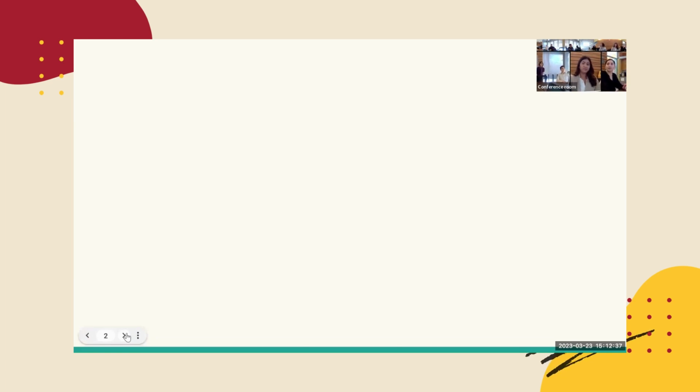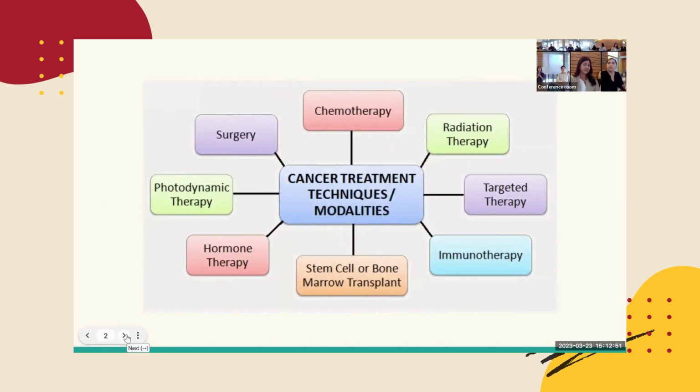By a show of hands, have any of you or anyone you know been affected by cancer? Might be a sensitive topic, but okay. With cancer, there are many different types of treatments. These are some of the variants. Some that you may have heard of are surgery, chemotherapy, radiation, and the one that we will be focusing on today will be radiation therapy.